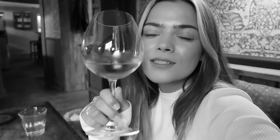Look how big these wine glasses are. They're literally the size of my hand. So nice. Yeah, we've had a really nice dinner. I will leave a link to the restaurant below in case you want to come here. It's so nice. But yeah, we're just going to have pudding now. I'm very bored.